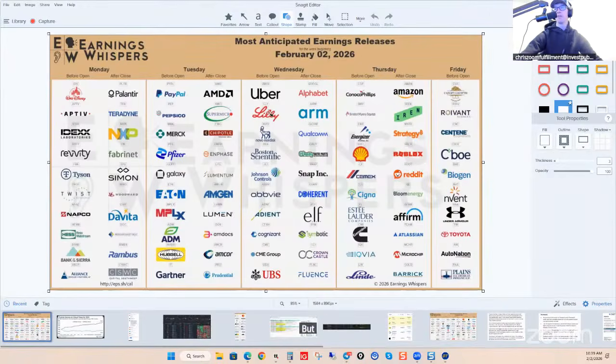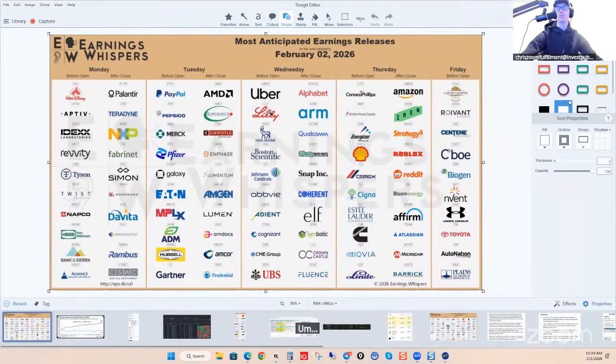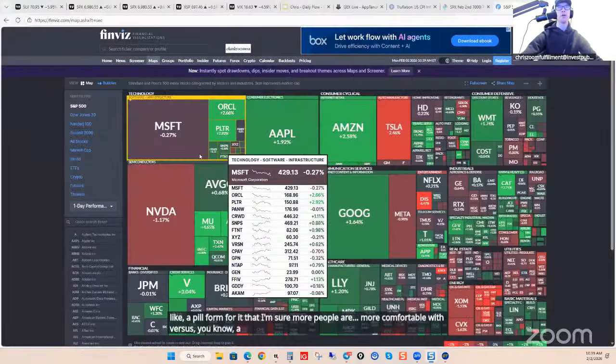But Eli Lilly is kind of a big one that's making all sorts of deals. I saw an interview with Rowe this last weekend that they've got a pill now for the GLPs. So instead of your injection of GLPs, I guess you can call it Ozempic if you will, there's now a pill form for it that I'm sure more people are more comfortable with versus a jab in the stomach.